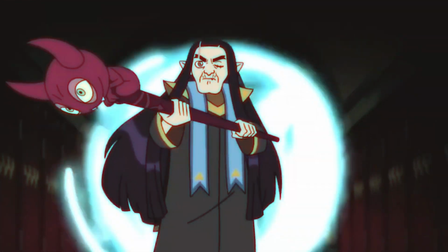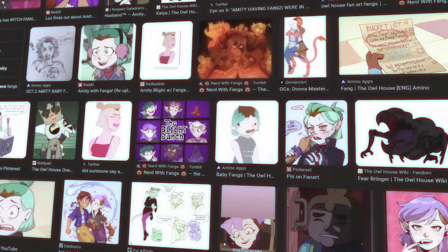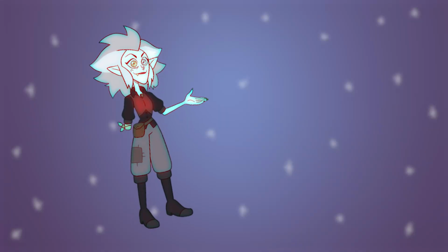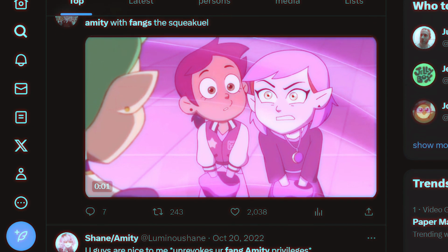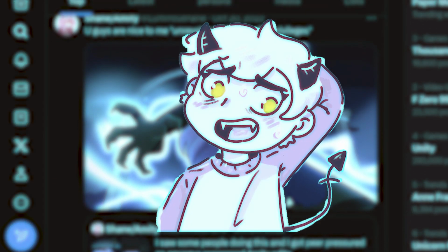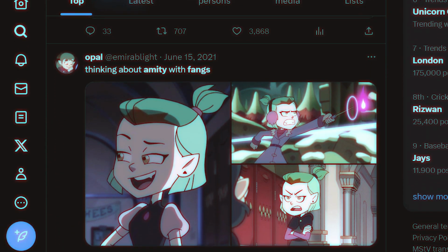However, there are a handful of instances where we almost got to see how our favorite characters would have looked with fangs in the actual show. Aside from Eda and Gus, the most likely candidate to have pointy chompers is none other than Amity Blight. If you search online, there's just tons and tons of Fangmity, as I've just now decided to call that, fan art all over Twitter, Tumblr, and Instagram.